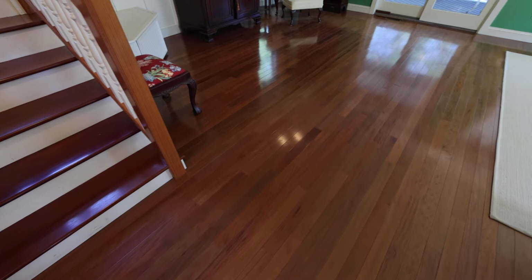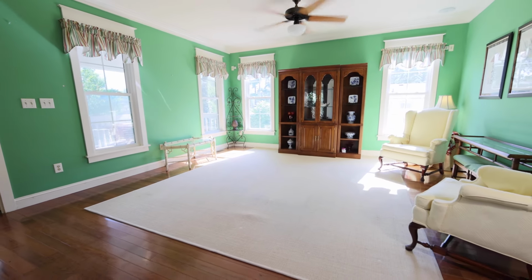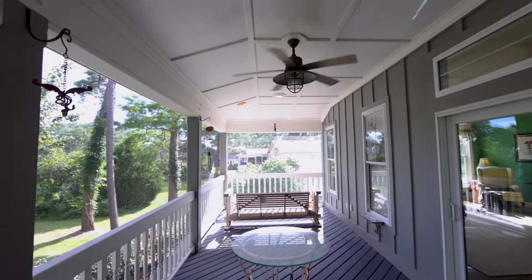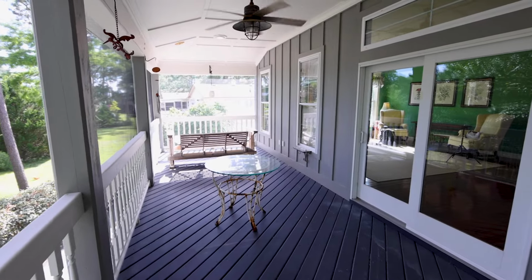Step inside the stunning great room with high-end craftsmanship, Brazilian hardwood cherry floors, and a cozy gas fireplace. The abundance of windows floods the space with natural light, creating a warm and inviting atmosphere. Enjoy morning coffee or evening beverages on the large screen porch, perfect for soaking in the sunset hues.